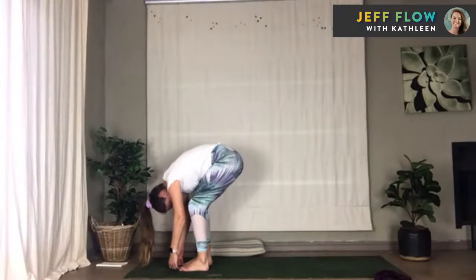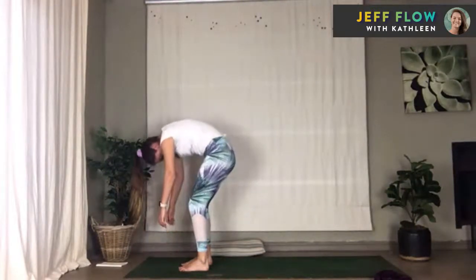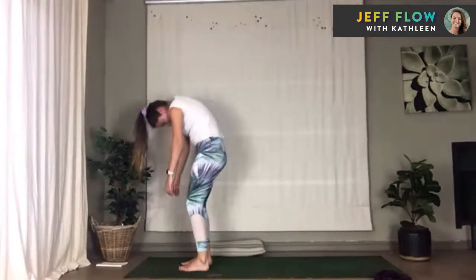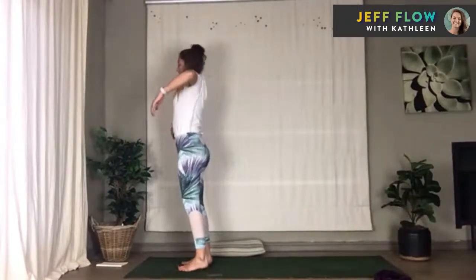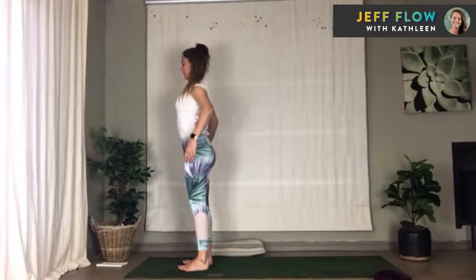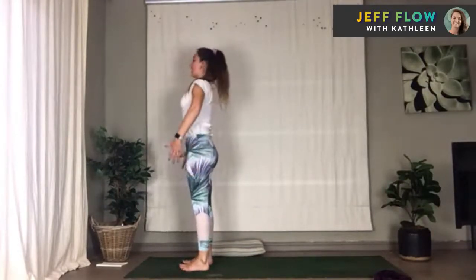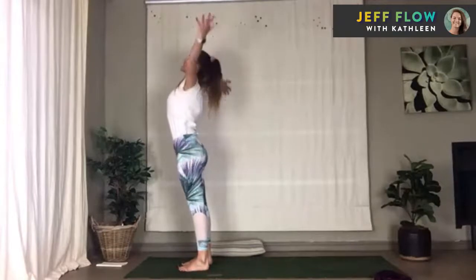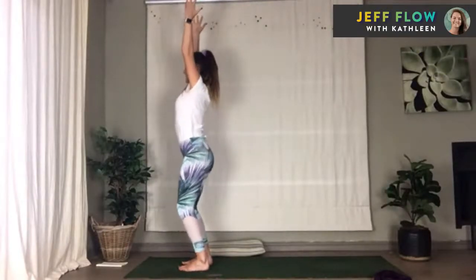From here, I'm going to roll my spine up. So abdominals to spine. Slowly roll up from the bottom to the top. Okay, it's my shoulders and my head that comes up last. Take a loop of the shoulders. Equal standing pose. Nice. High mountain. Take a full breath in. Stretch out the body. And then let's bend the knees.